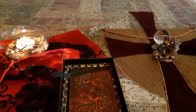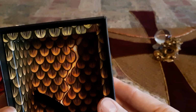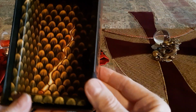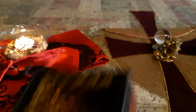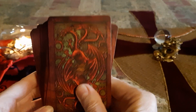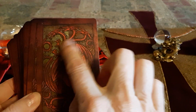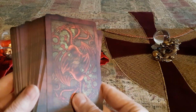So that is the book. We saw the box, and let's see. Oh, that is pretty neat, the scales. I do like that. That's well done. Okay. And the scales of justice is ringing in my head. So here are the cards. It has a nice sound to it. I do like this bit of green in the background there. It will be reversible. That's a delight.